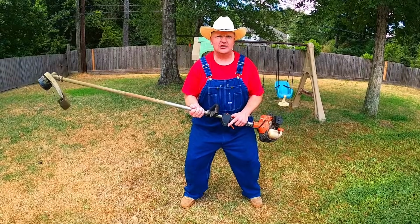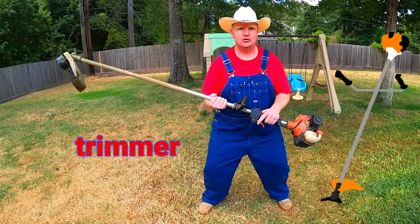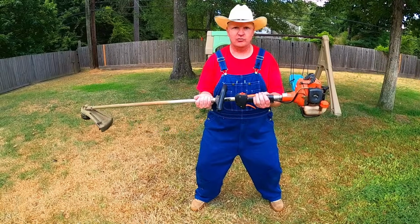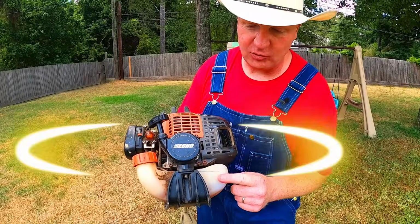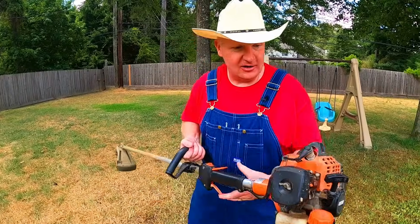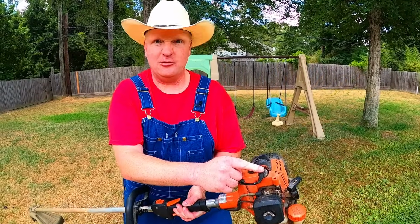Hey y'all, so our next awesome possum tool is what you call a weed eater, a trimmer, or for our friends in other countries, a whippersnipper. And this thing is super duper awesome. You guys wanna see how it works? All right, so right here, you got your gas right there. Now this one has a mixture of dyno fuel and dyno oil all in one tank. How cool is that? And this right here is the spark plug, and this is what really makes this thing run.